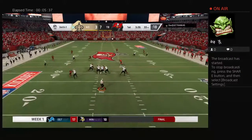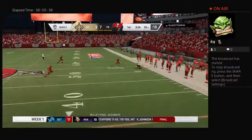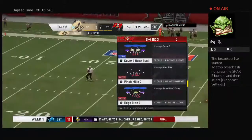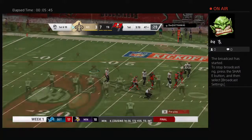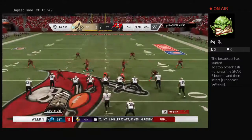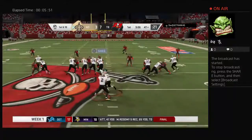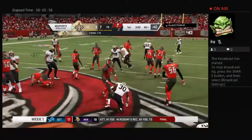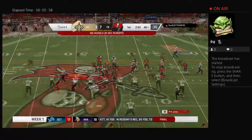Here's Miller on 3rd and 2. Open man is Michael Thomas. First catch of the new season for him, and he picks up the first. So from Buccaneer territory now, it's 1st and 10 at the 47. Now the Georgia Southern man, it's Matt Breida. Credit him with a 1-yard gain there to make it 2nd and 9.